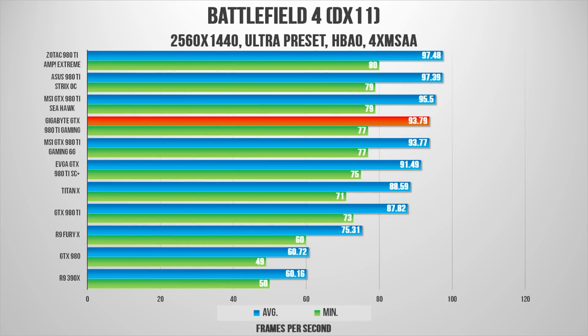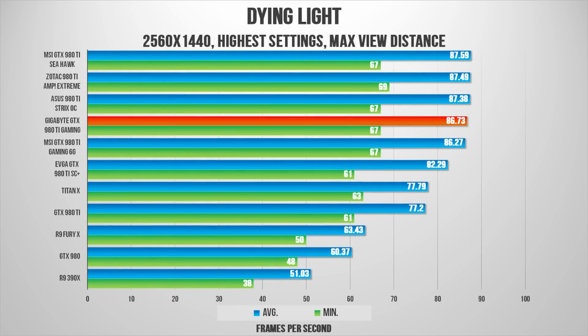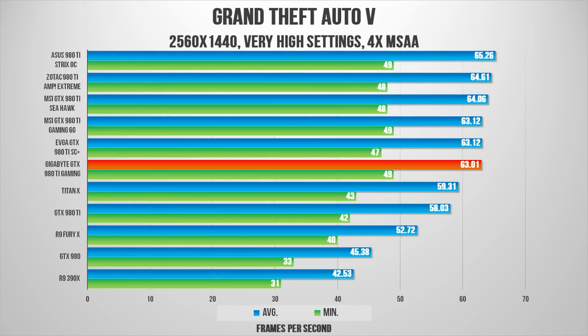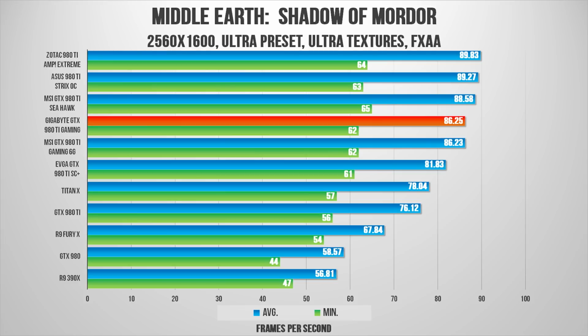And now onto the best part, gaming performance. We see it's sandwiched right in between the MSI 980 Ti 6G and the EVGA 980 Ti Superclock Plus in most of our 1440p tests. This is to be expected as the specs that come out of the box are again between both of these cards.